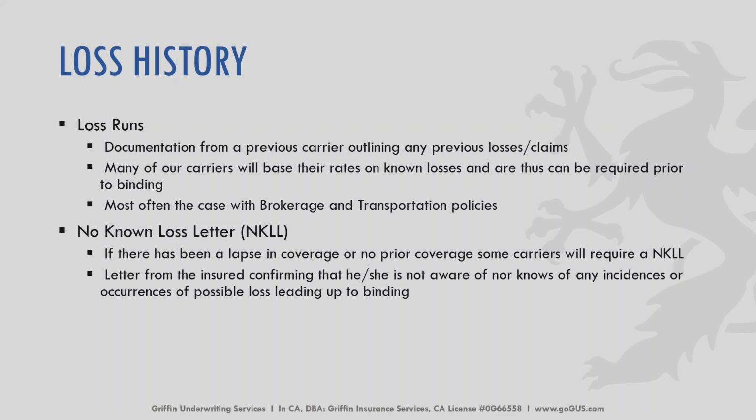If you have an insured who's maybe new in business or they don't have any losses, a no known loss letter will need to be provided. This is a letter from the insured confirming he or she is not aware or does not know of any incidences or occurrences of a possible loss leading up to binding.